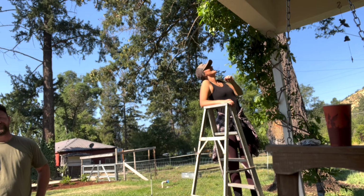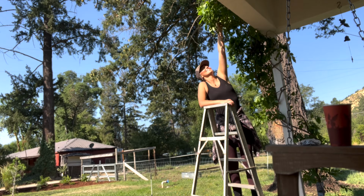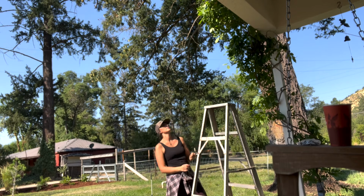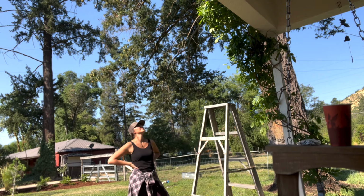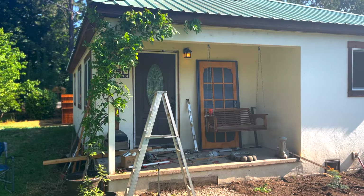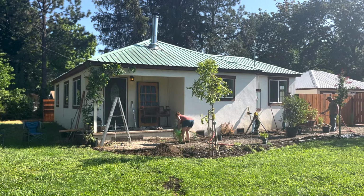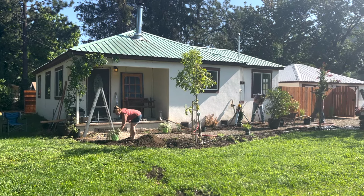So we got it all set up and put it on a drip system, so I don't even have to worry about watering it. This whole front yard is all on a drip system. We did all of the irrigation so that we never have to hand water anything. And boy, has that been such a blessing to not have to go around and hand water really anything in our front yard. Everything is just already set up with irrigation tubing, and I don't even have to worry about anything, which is so nice.